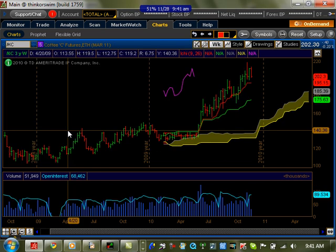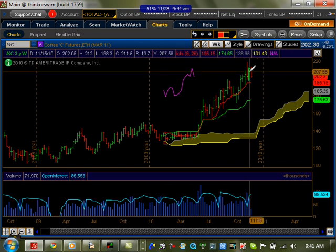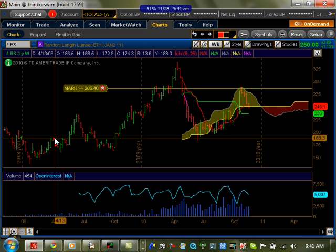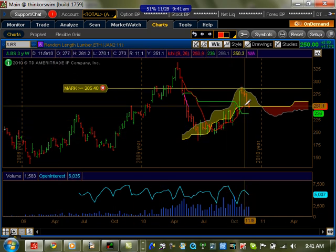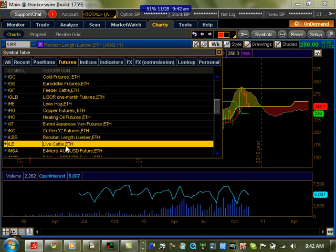Look at coffee. Coffee's in a minor pullback. It's basically just sitting there consolidating up at this top range right here on the daily. Lumber, if you look at lumber, basically it pulled back drastically to a point it flipped Tenkan and Kijun. So this basically is in conflict now on the weekly time frame.